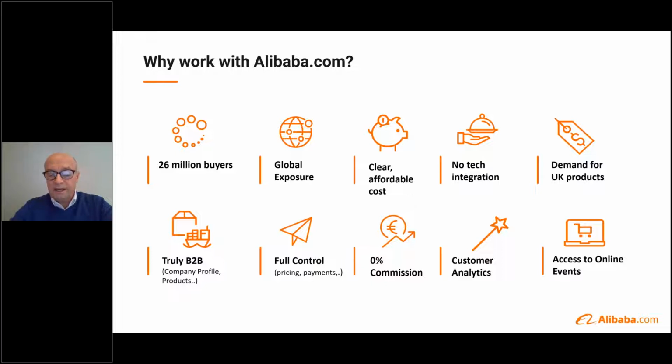We have no tech integration. I think this is very important, because you might think that, especially as an SME, if you need to involve your IT, it becomes quite complicated normally. But in this case, Alibaba.com is a standalone tool, which you can use as a standalone tool. You can upload your information, your products, but you don't need to integrate it in the IT of your company.